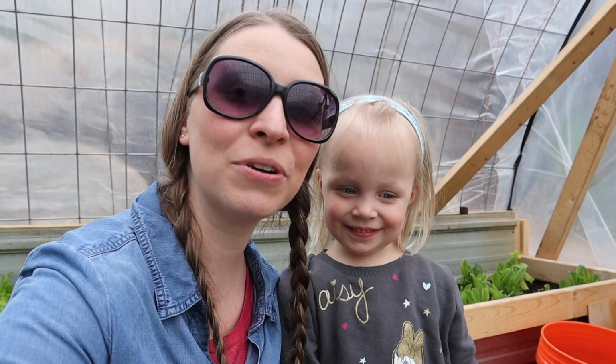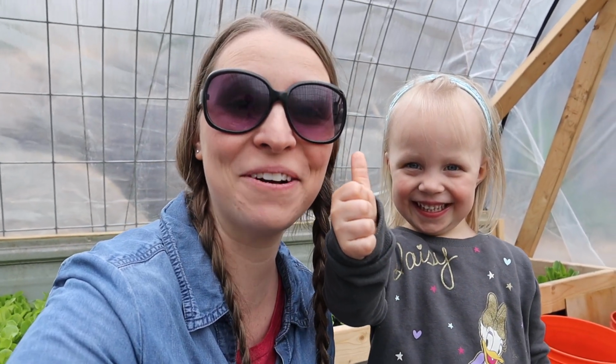All right, so it's the next day and it is finally time to get some cabbages planted. It is a beautiful day for planting. It's like 60 degrees, which is my perfect planting weather. I don't do so great when it's like 80, 90 degrees. So we're in the greenhouse and we're gonna get our cabbages so we have them ready to plant.